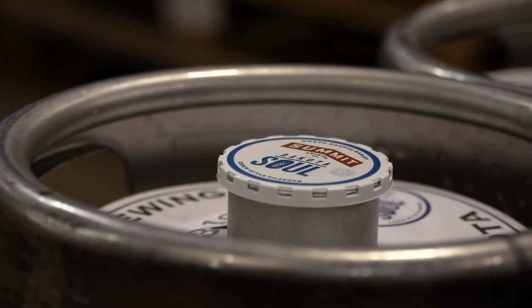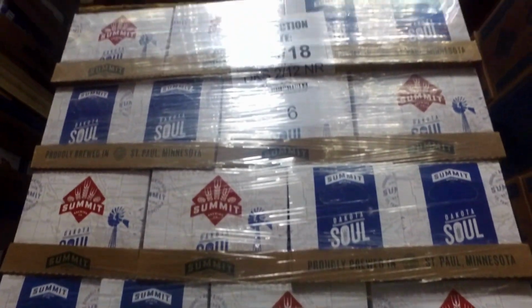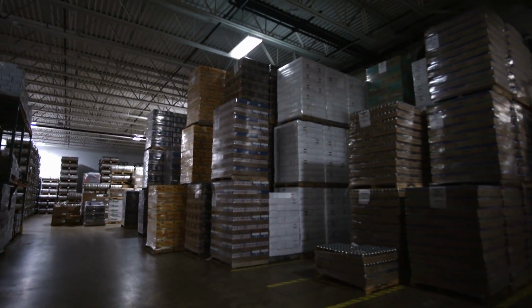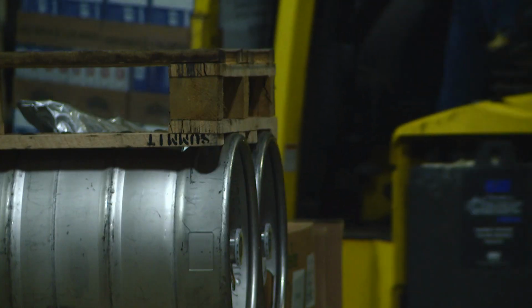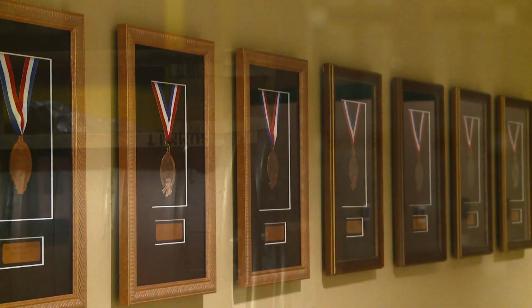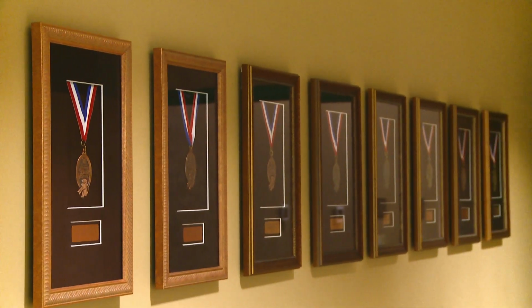This is the cooler, and all the completed beer ends up here. And you know the crazy thing? They'll turn all this over in 2 weeks. In 2 weeks, it's all gone and there's new beer coming in. That's why Summit keeps churning out the beer and racking up the accolades. All this, the dream of a guy who just loves a beer now and then.